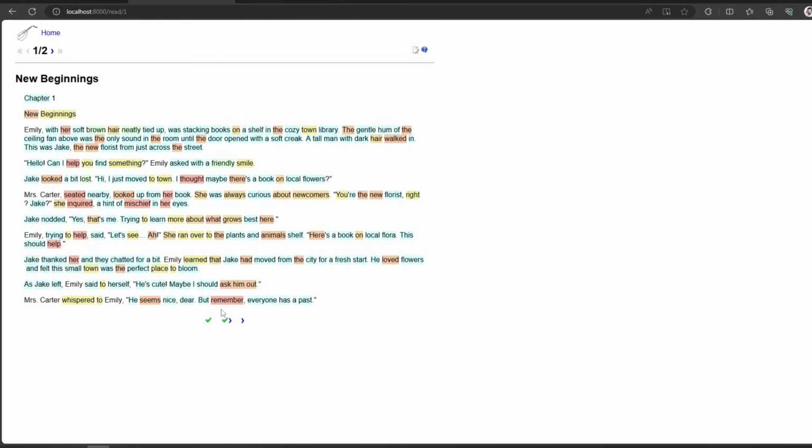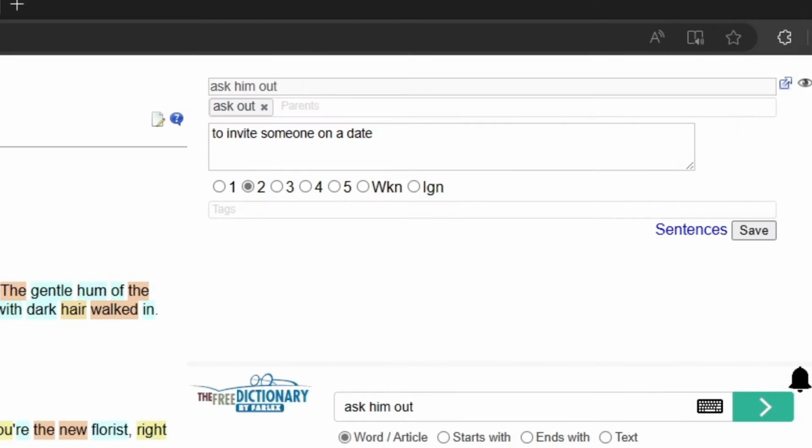You can also add several if you want. For example, using English again, the phrase, I should ask him out, might want to have several parents. Just regular old ask, but also ask out would make sense. So if you're learning the word ask for the first time, it might make sense to connect them to both.